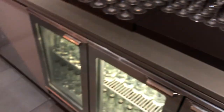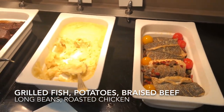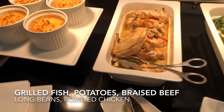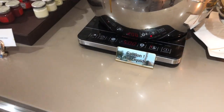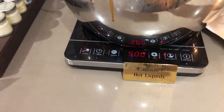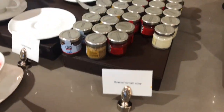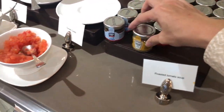Now, what else do we have? We keep walking on this side. Hot food time. Oh, grilled fish. Sometimes mashed potato. Beef fillet. Roasted chicken. Some type of pie and bread. There was some soup here, orangey in color. Yes, lots of condiments. Ketchup and mustard. So much stuff to eat.